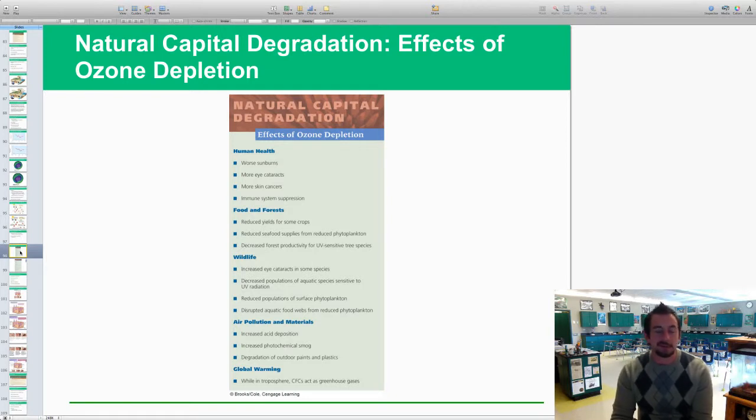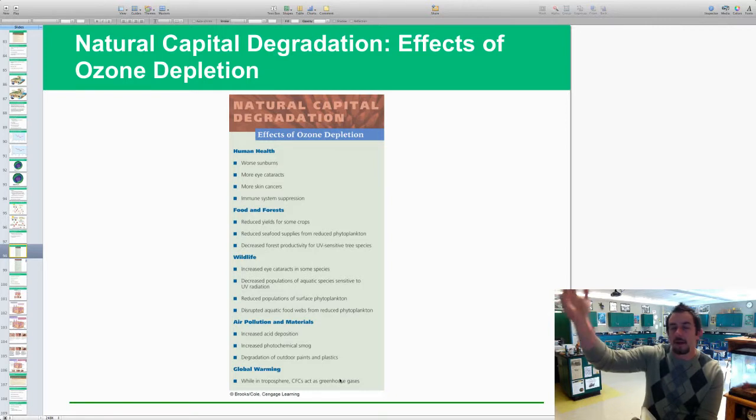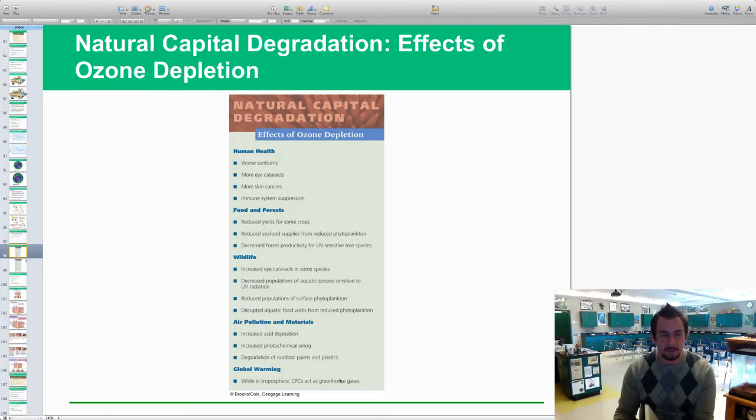Air pollution and materials also will increase acid deposition, or acid rain, increase photochemical smog, and degrade outdoor paints and plastics, which then just cause more problems. And global warming, obviously, while in the troposphere, CFCs act as a greenhouse gas. So they not only deplete the ozone layer, they also act as a greenhouse gas. They're kind of a double threat as far as atmospheric climate conditions are concerned.